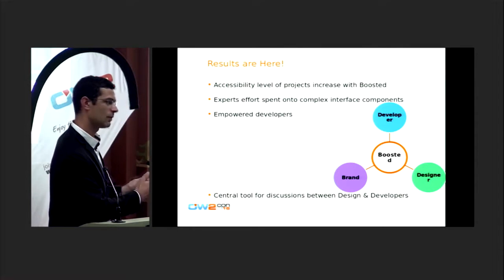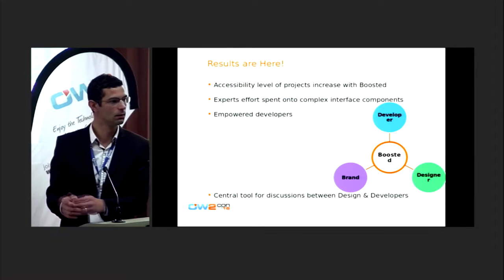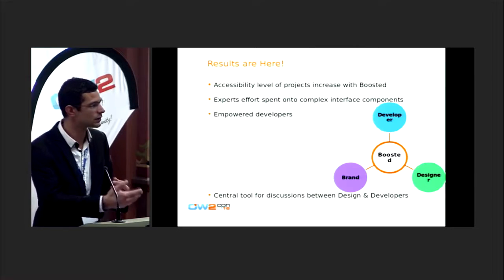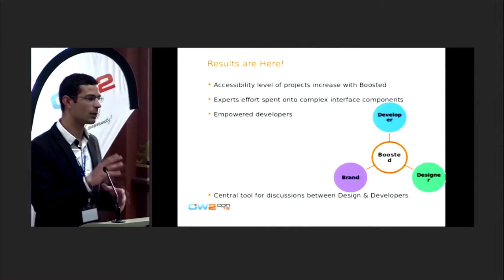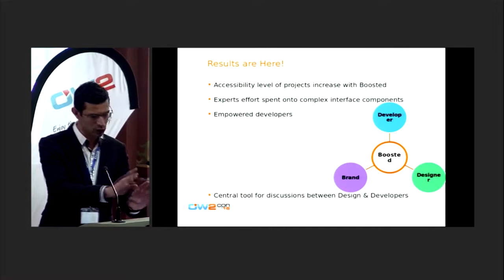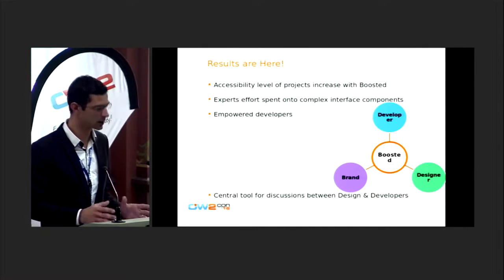But after discussion with developers and designers, we contacted the brand and said, you think for the web, for computer. Now for mobile. Mobile, I don't know. So we can propose a solution and say, for mobile, this is a good solution, you can study that, this is accessible. No, don't do that, it's not accessible. So it's really a magic tool.